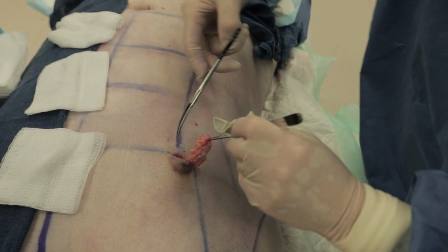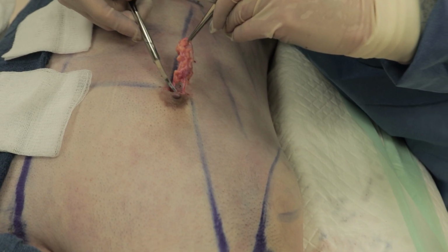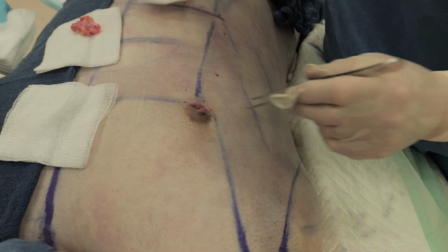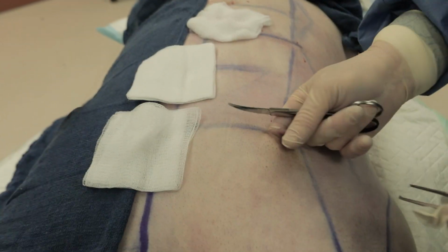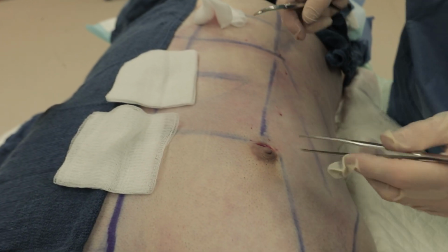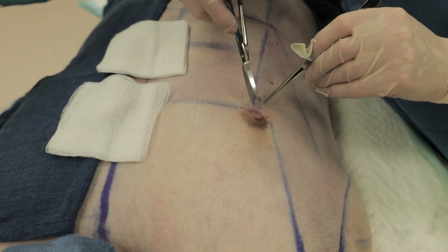Notice there's no bleeding. So the technique and my extensive research on what to use. And you can take that away. Good. So now that is out. He wants a no nipple reduction on him, all said and done. So we're gonna of course do that.